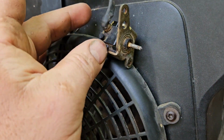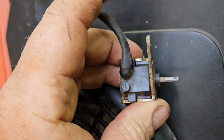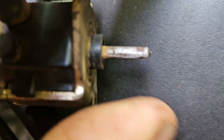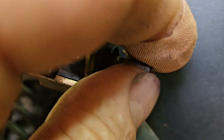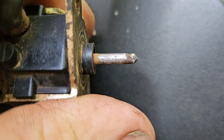Well, it actually runs really, really good, but this had to come back out again because, lo and behold, I went to shut it off and it wouldn't shut off. So taking this back out, you can see right here where all of that rust and debris was sitting on the end of it. You can see it's all smooth right here on the tip, but when I rotate this over a little bit, you can see how worn out that is.